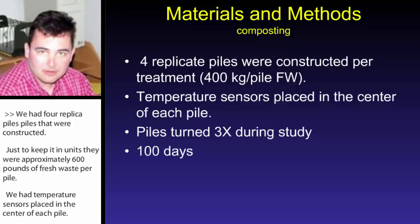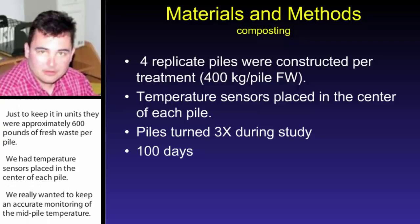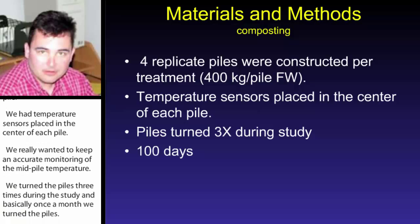And we did turn the pile three times during the study, basically once a month, and terminated the study at 100 days. And then we took analyses of the materials. Next slide, please.